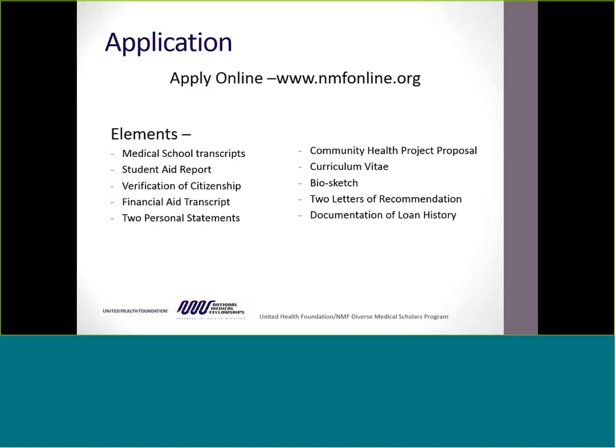Your CV, your resume, a bio sketch, there's an example of the bio sketch on our website, two letters of recommendation. One letter should be from a dean at your school, and then one letter should be from a site where you have volunteered. So it should be a person who's familiar with you as a volunteer, with your volunteer work. If you are an undergraduate student, or let's say you're starting medical school, this is your first year, you don't really know anyone yet, we will accept a letter from your undergraduate or your master's degree program if you don't feel comfortable asking for one from someone from your medical school. And then the documentation of your loan history.